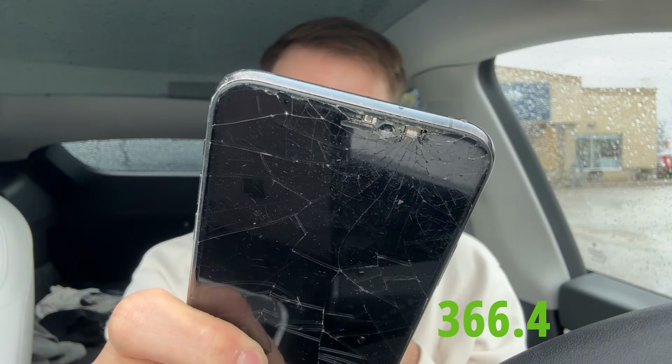All right, just picked up the phone. I was very surprised to learn that the Face ID still works, despite the camera looking like that. Pretty stoked on this one. It is a very good buy. The rest of the phone's actually perfect. The battery health is like 85%. $100 well spent.